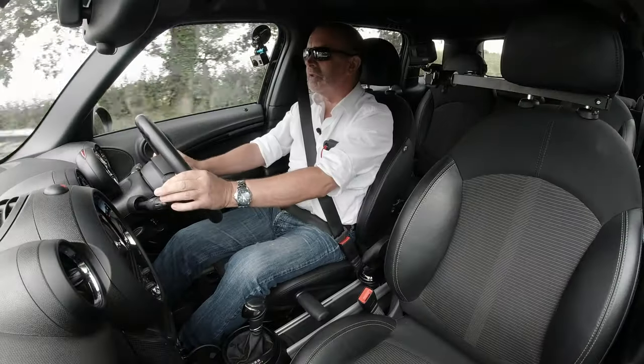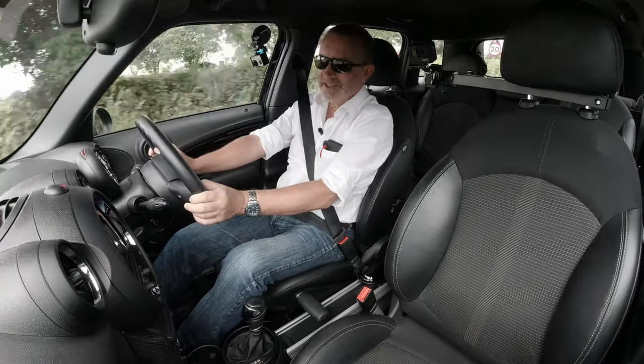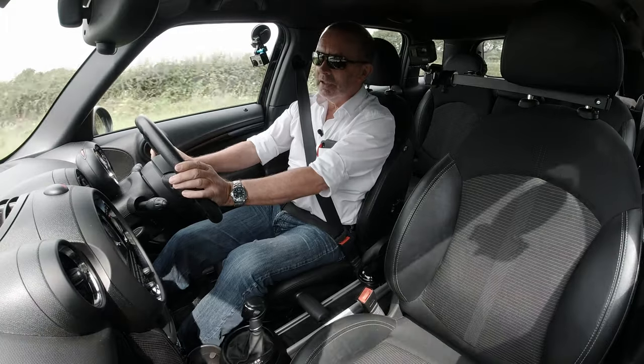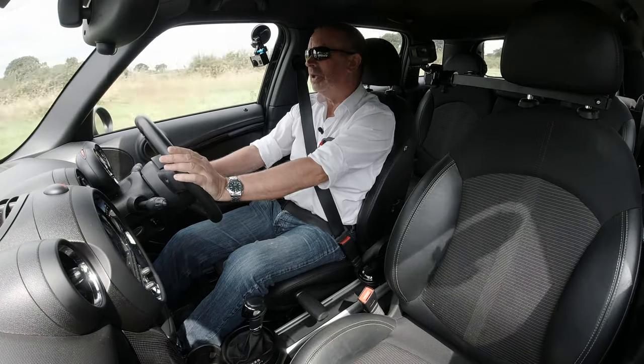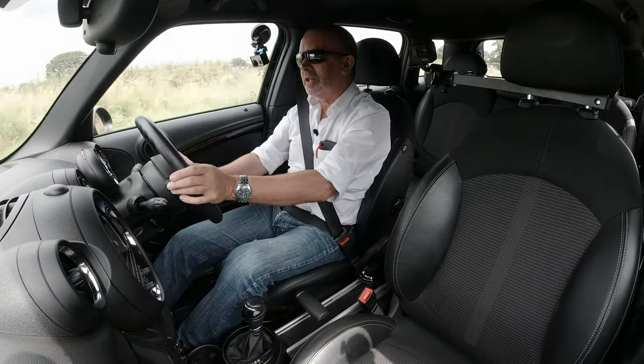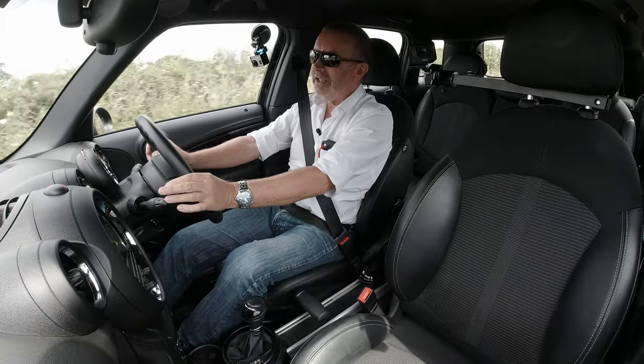So nice turn of speed, great handling, reasonably economical, but I don't think you'll be buying one of these. I think it's probably more for the Italian job driving.